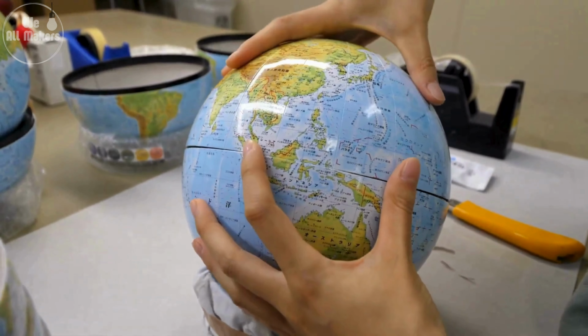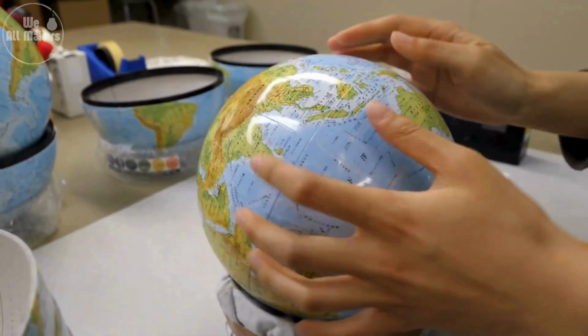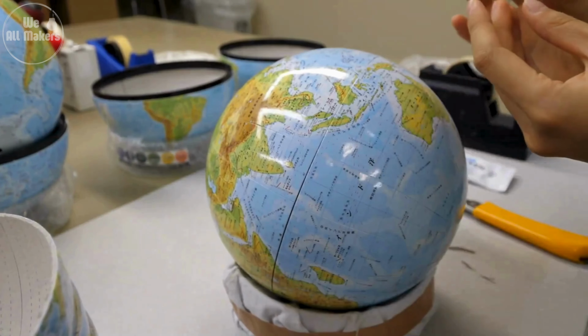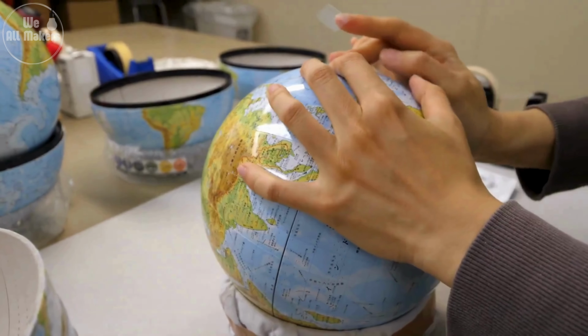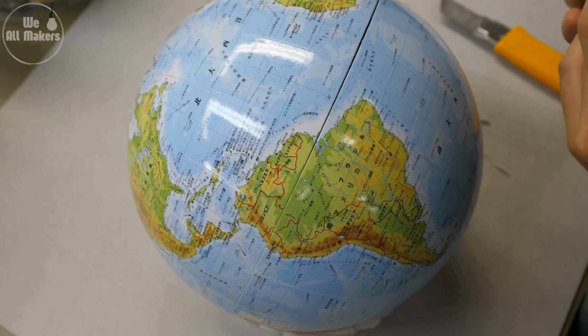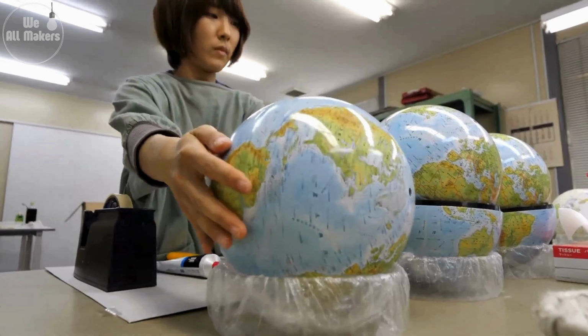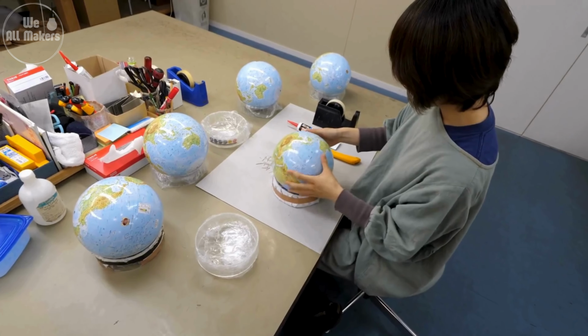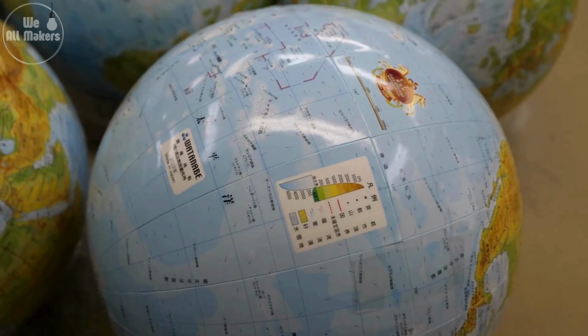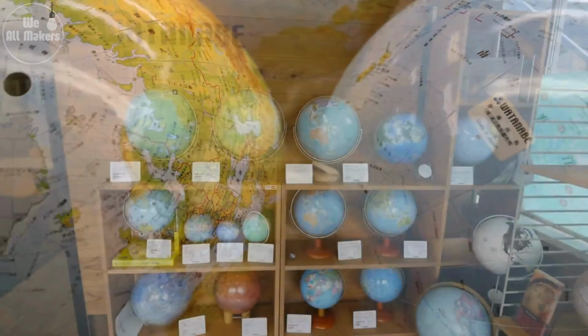They repeat the process for both the northern and southern halves, making sure everything is perfectly aligned. With both hemispheres prepped, the final step is connecting them. A bond is applied to the edges, and the two halves are gently pressed together. To prevent shifting while the glue dries, the globe is taped securely. Once the glue has set, the globe is finally complete, accurate, smooth, and ready for use.